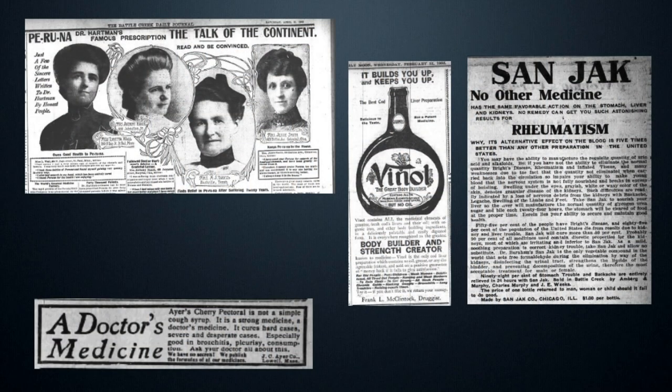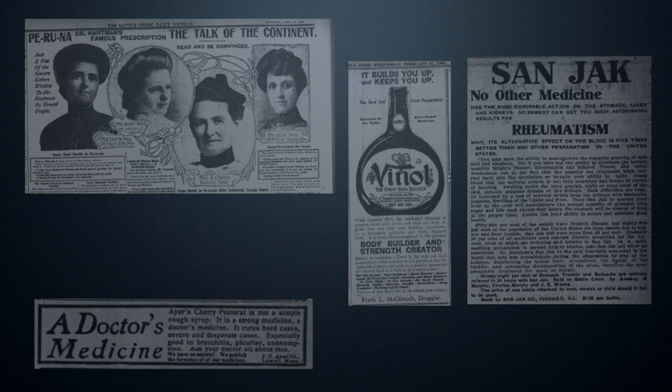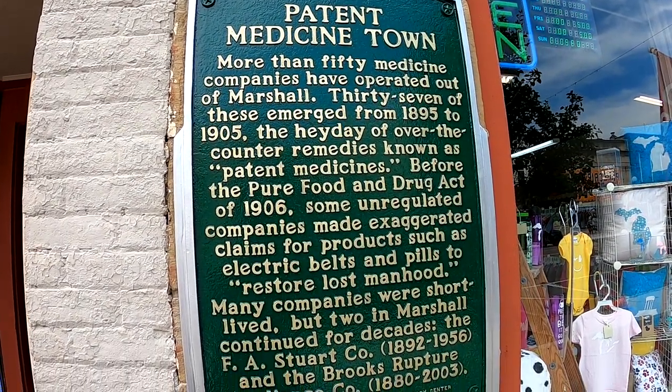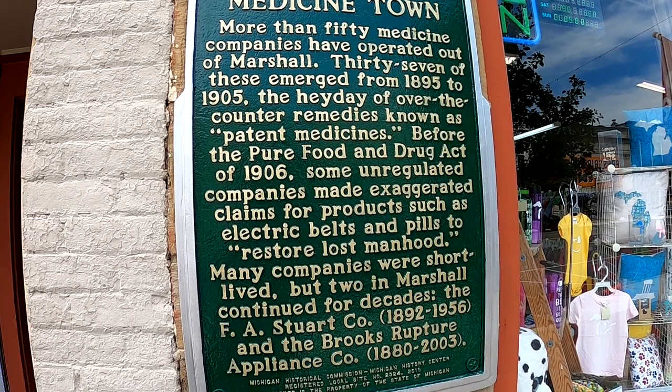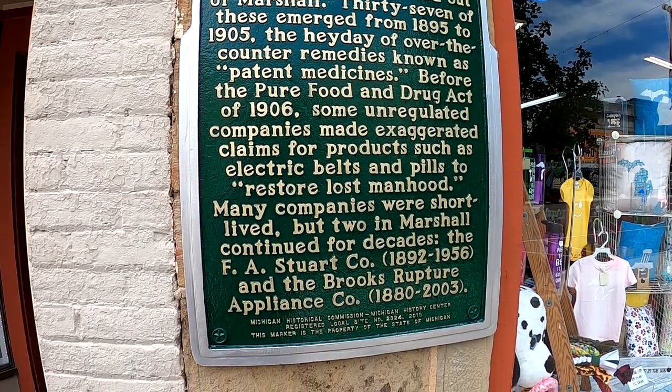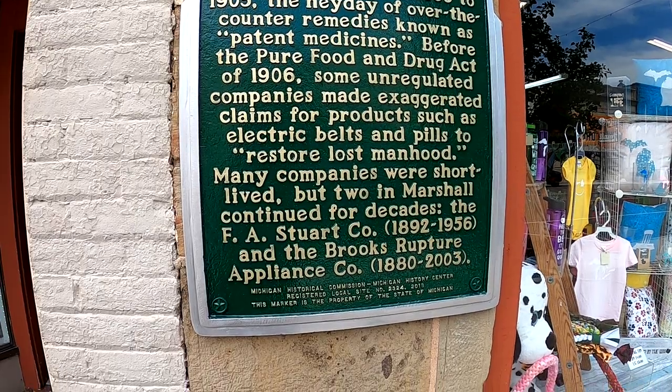If you ever take time to look through some very early newspapers prior to 1906, you'll find that there are a lot of ads for patent medicines. Continuing down Michigan Avenue, there are two historic markers, one for the patent medical town and the other for two medical business leaders during this same time period.